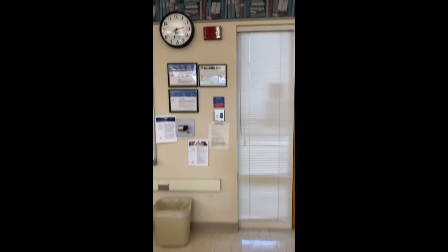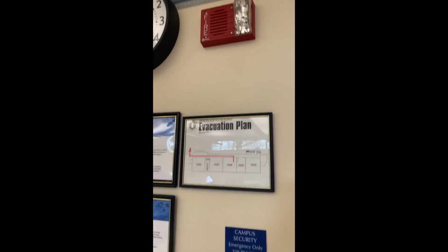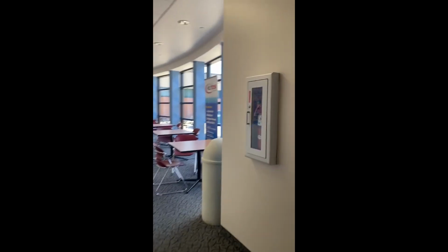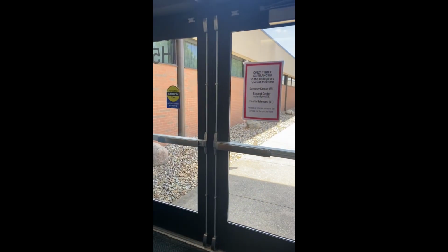Here on the wall is a collection of information you might need in case of emergency, including our exit route. Now we're going to show you the exit route. Here is your fire alarm in case of emergencies, pull down, and on the left, your emergency exit.